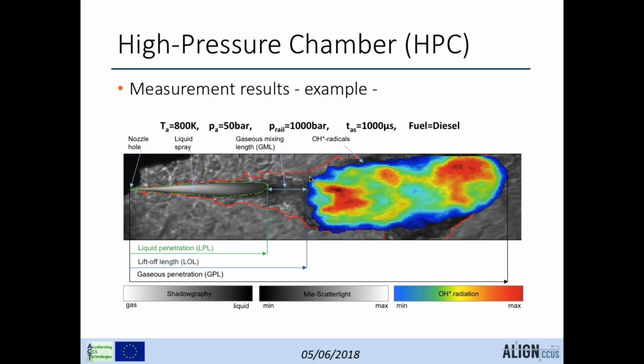That is the distance between the nozzle and the beginning of the first light emission, and the gaseous penetration length is then on the right hand side, sorry, the end of the flame on the other side.